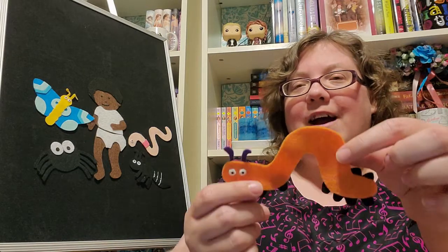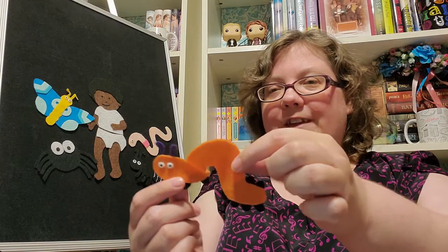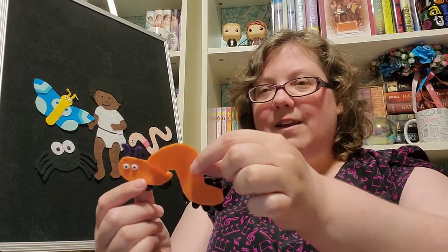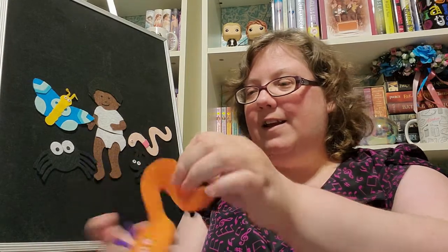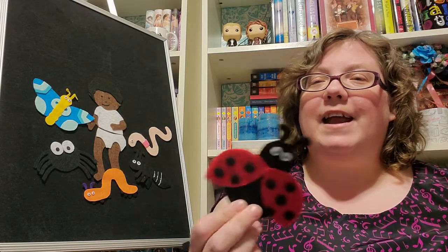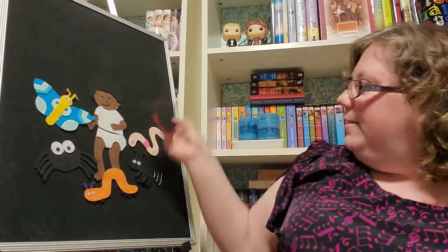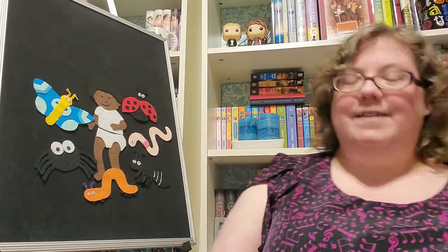Caterpillar, caterpillar, where are you? Here I am, here I am. How do you do? Do you see how the caterpillar is crawling across the screen? Yes, that is how caterpillars move. Still more bugs to come. Ladybug, where are you? Here I am, here I am. How do you do? Ladybug up in the garden. Still more bugs to come.